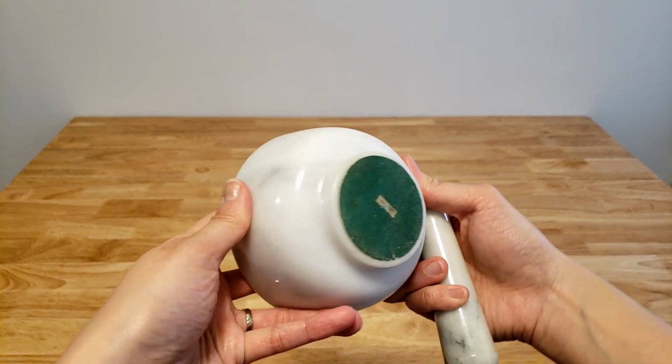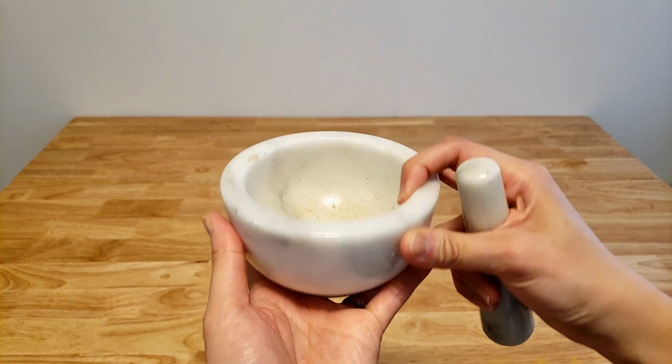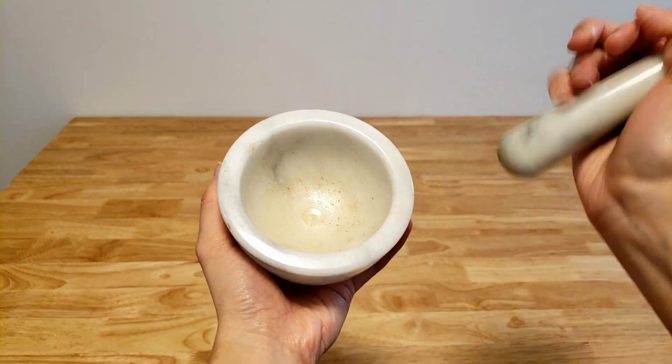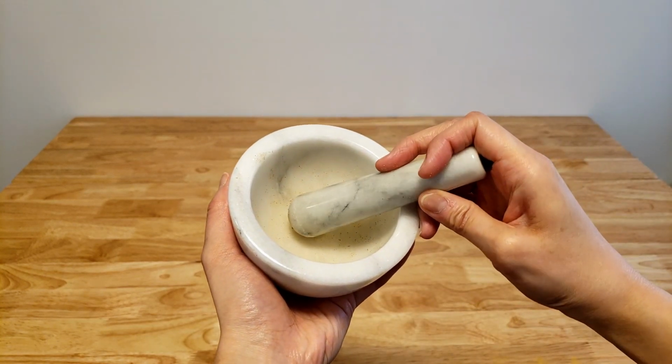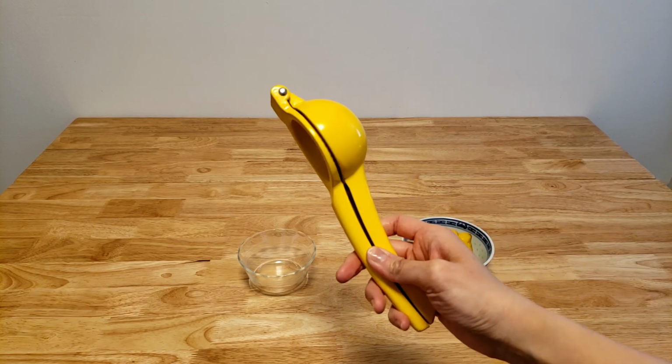You just have to be careful when you're grinding round herbs because they have a tendency to want to pop out, so I usually cup my hand over the top of the mortar until the ingredients are broken down a bit. Easy peasy lemon squeezy.